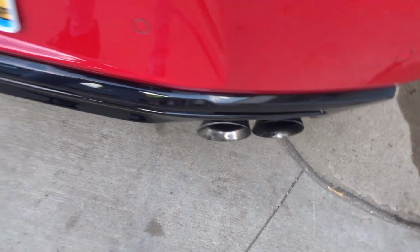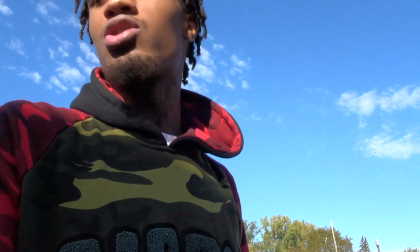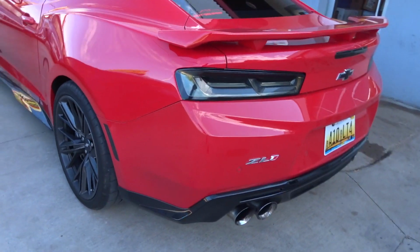So when I went there to the dealership, you know, they ran it and everything. They said it was just running like too lean or too rich. Hopefully he can figure out what's going on. So I'm gonna let y'all know what's going on with that. But I definitely gotta get rid of this stock exhaust, man.